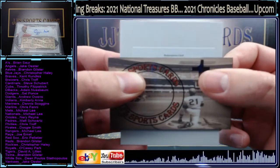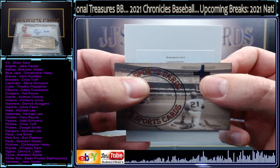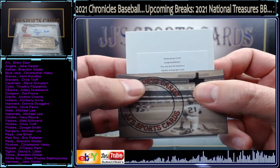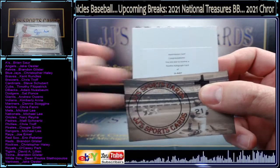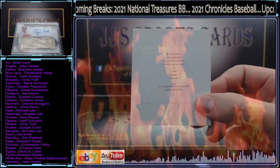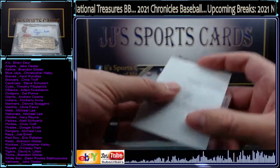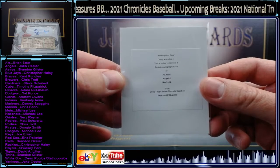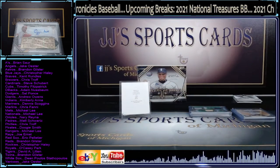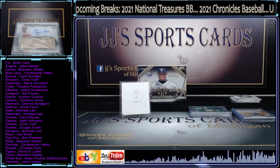All right, here we go. Redemption card. Man, that is some little itty-bitty print. Here we go, here we go. Congratulations. Due to receive a rookie autograph card of Joe Adell. The Angels. Joe Adell Redemption. Here you go, Jake. That's nice right there. Joe Adell, congratulations, man. Very, very nice. That's a good box right there, if I should say so myself.